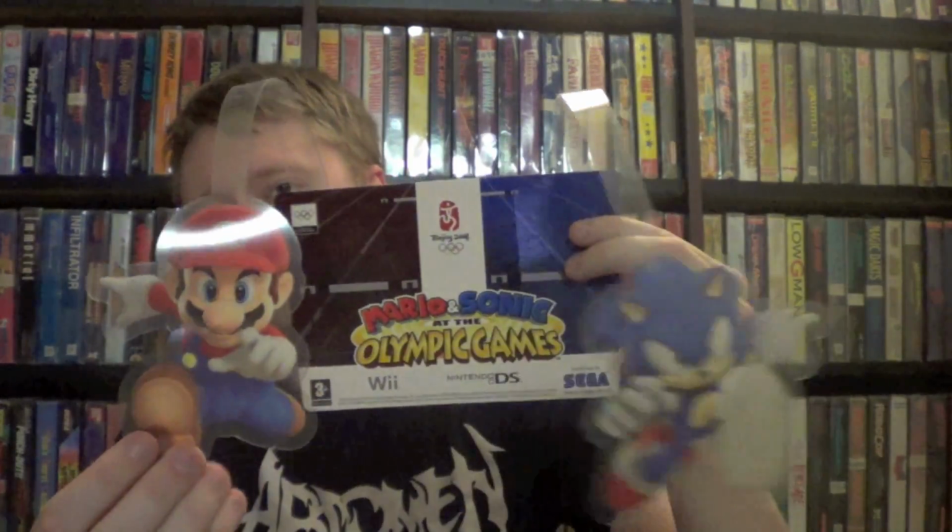And then the other two here are a little cooler. The first one is a Mario and Sonic at the Olympic Games wall hanger display thing. Basically, this back card here would go onto the window or a wall, and then these two things, if you can see, they're like curved. They're all floppy, but they hang forward like this. And as you can see, one of them's got Mario, one of them's got Sonic. And I thought this was pretty cool. I've never seen anything quite like this, and since it's a Mario game and a Sonic game, I thought it was pretty cool. And this was like $25, I believe.